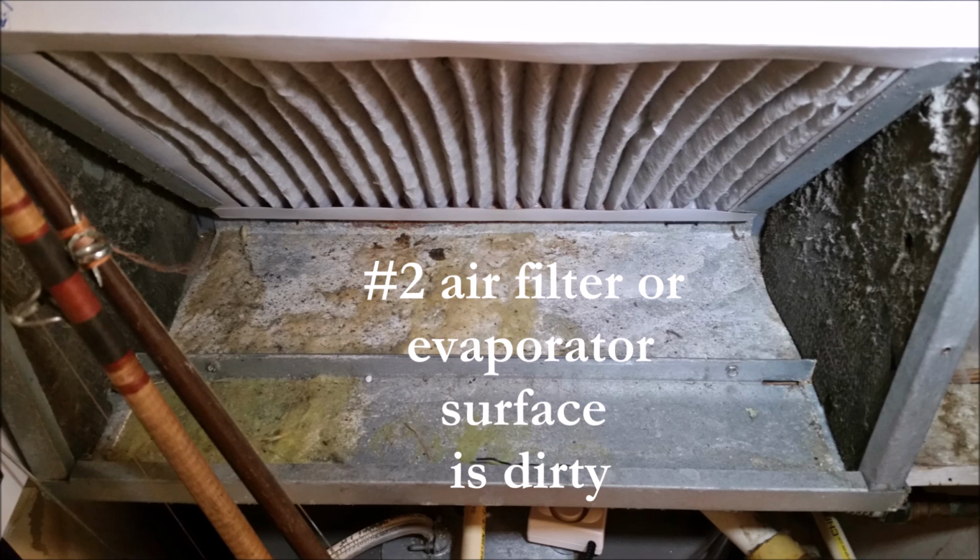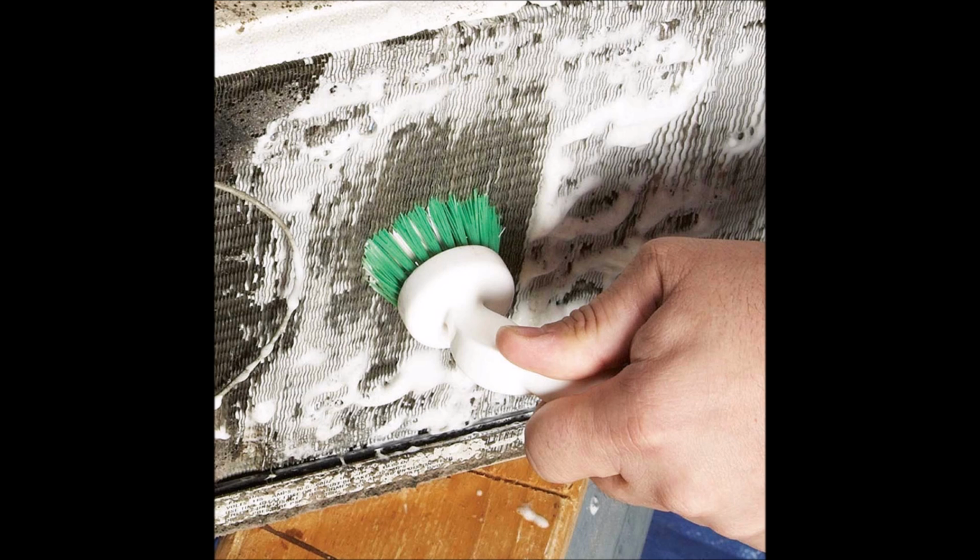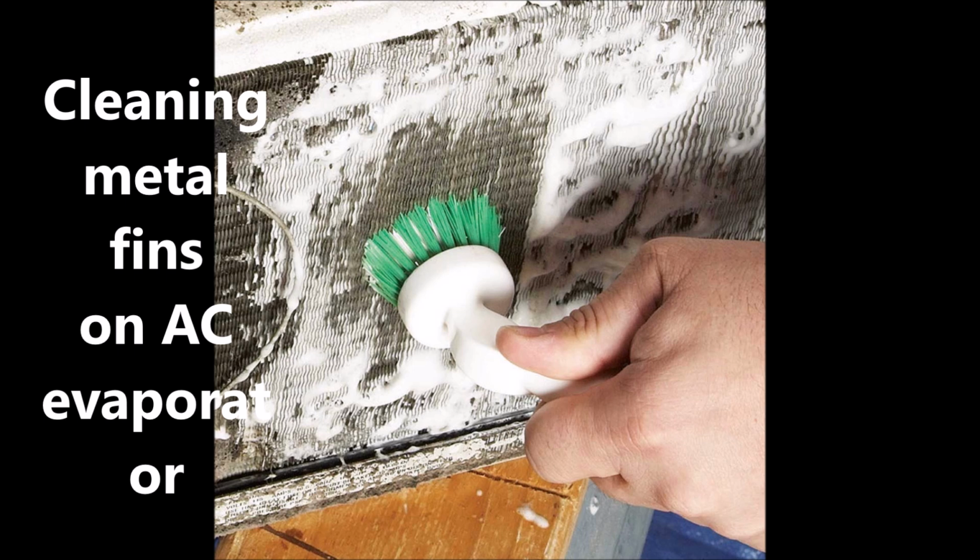The second reason is a lot of times your air filter is just not being replaced often enough, and it's not letting enough air go across your evaporator and your condenser, and it's just not working right, and you're going to ice up. Also, your condenser or evaporator gets dirty. You can use some soapy water and toothbrush and just sort of clean it off. You want to be careful not using any harsh chemicals that could damage the aluminum or other parts of metal.